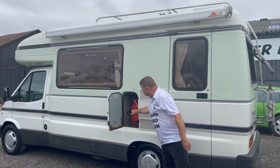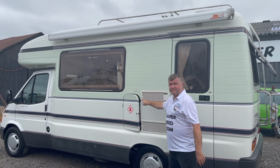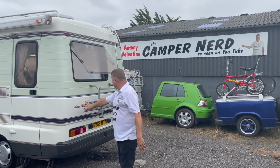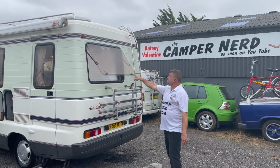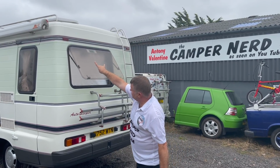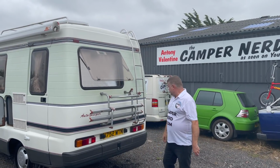Okay, so coming around, just quickly show you there, we've got the LPG gas bottle facility there. You've got one 6-kilogram propane bottle to get you started, but you've got room there for a second. You've got the 2-bag Fiamma rack. I'm showing you the lights working, the windows working. You've also got the awning. I'll do a picture of that.